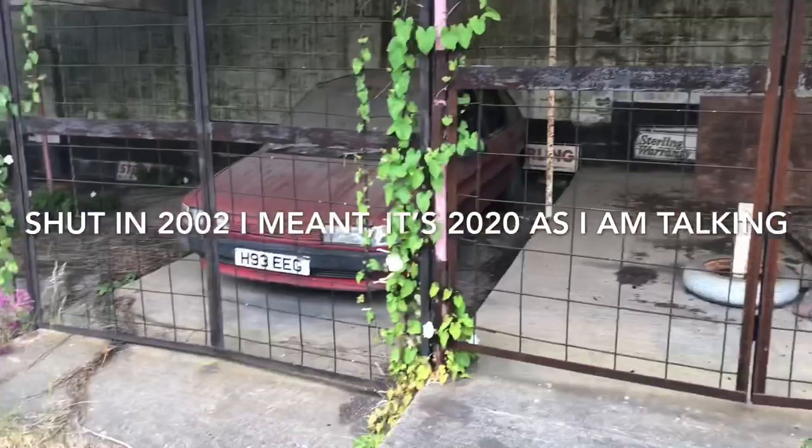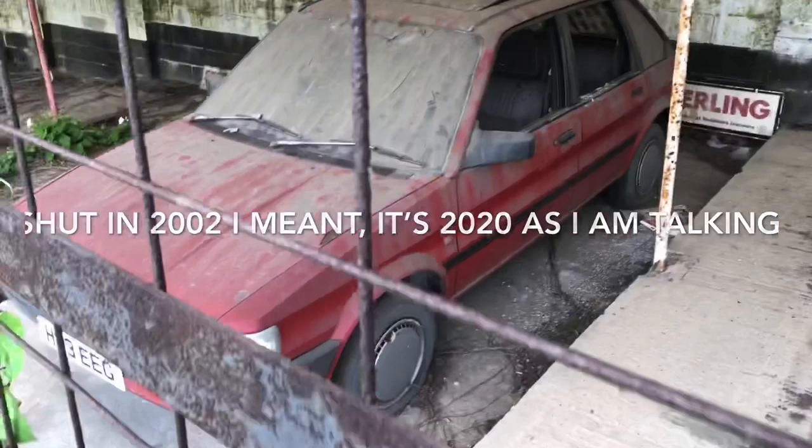So there you go, one last look at the Maestro. There you go then. So that's what's left of Cappy Hill Car Sales, the Jetburg Garage, whatever you know it as. Just a sad looking Maestro and a sad looking Cavalier. No idea how long they'll be here for now.